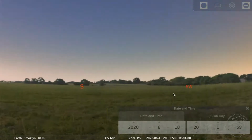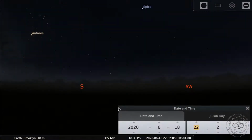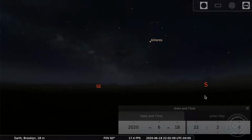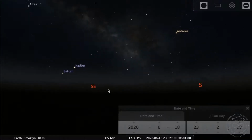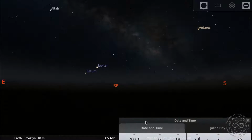But just looking around, we'll go ahead and have to make it a little bit later. So from 8, 9, 10 p.m. And again, we're kind of looking towards the south. If we look over towards the southeast, I don't see Jupiter yet. So again, pretty late. If you wait a few weeks, then Jupiter will be coming up earlier in the evening. So you can either stay up late tonight into the wee hours of the morning, or you can just wait a few weeks. It'll be great either way.